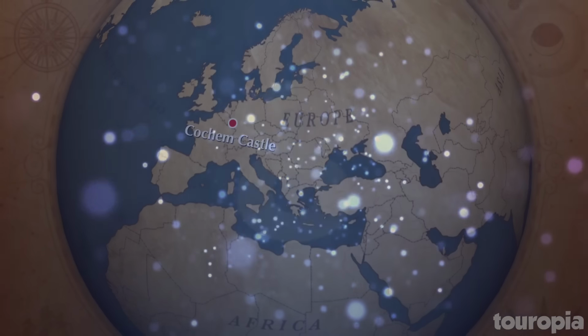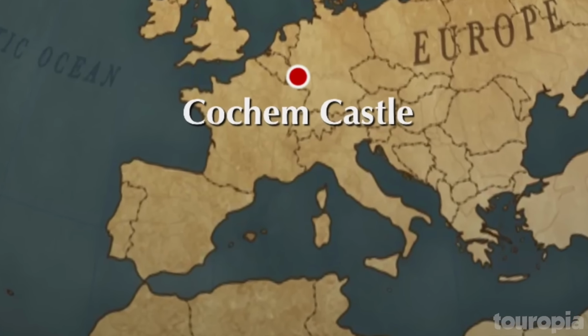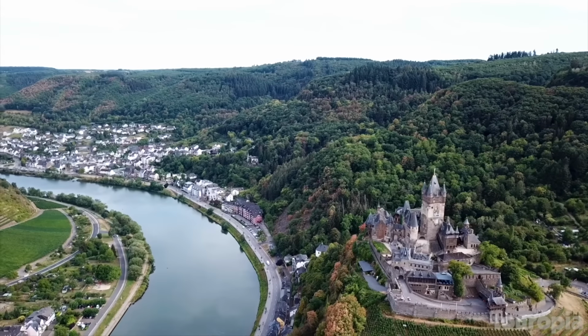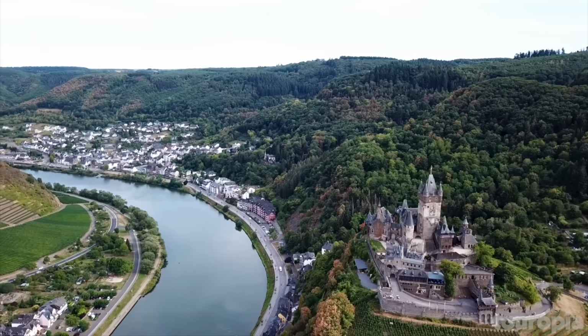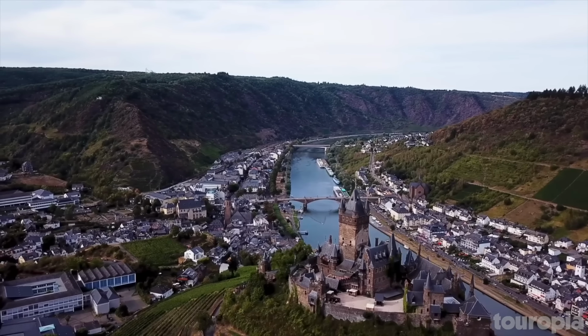Number 8. Cochem Castle. Set in a scenic spot overlooking the town of Cochem, the castle of the same name is surrounded by rolling green hills with lush forests and vineyards all around it.